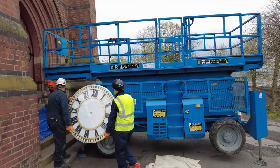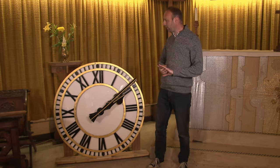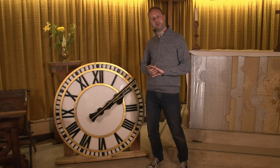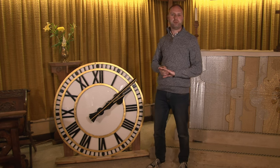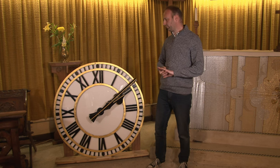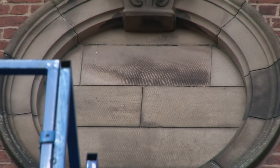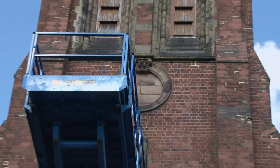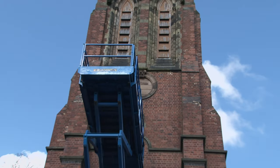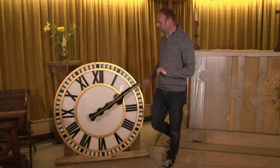Other visitors today have included Chapman's Electrical down the road in Cradley Heath, and they are very kindly installing all the wiring that's necessary for the clock to work, and they'll be returning to install that in the next week or two. We are extremely grateful to them because they've donated their time and skills for that. And it's quite fitting really, because Chapman's Electrical did fit the dial at St Luke's back in 1949, and we do have the original bill for that work, which is about £300, which was a lot of money back then.